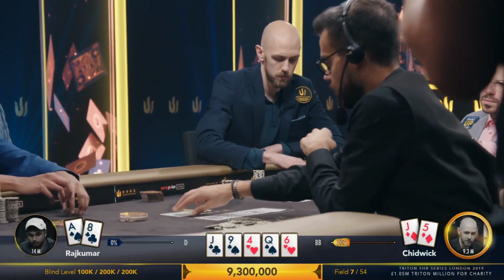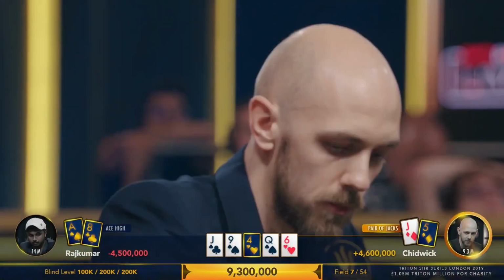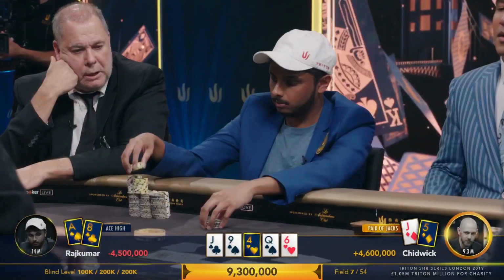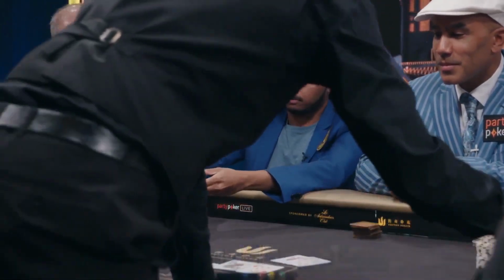Really nice call here. He doubles up with 7 left. There's the nodding from Rajkumar, the kudos to Chidwick's good call. And yeah, this is already it for today's hand.